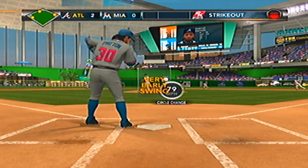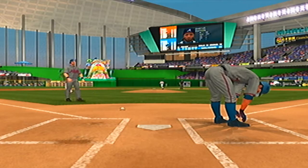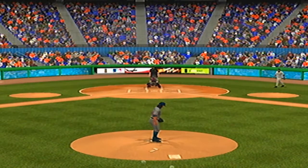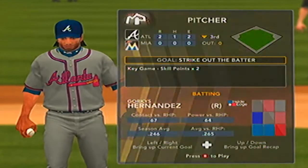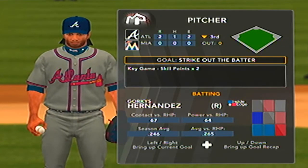Oh, that's gone. Out there, throw strikes and get his guys back in the dugout. End of this and I strike out. Bases loaded and I strike out. It's going to be Hernandez. He's our first batter, home half of the third inning.